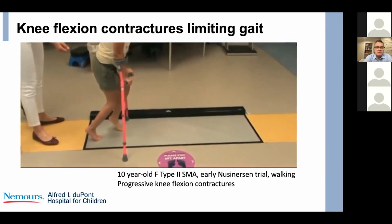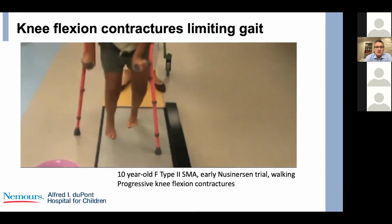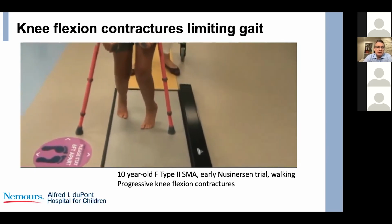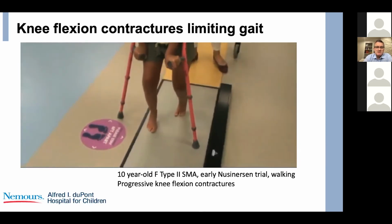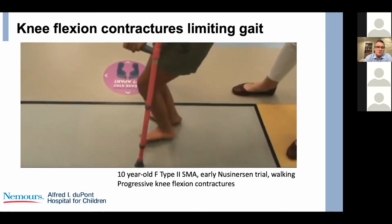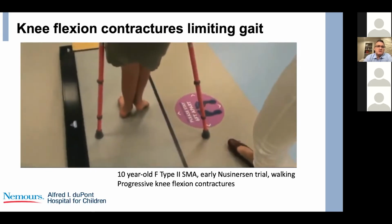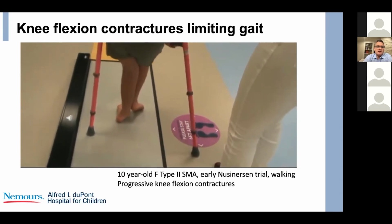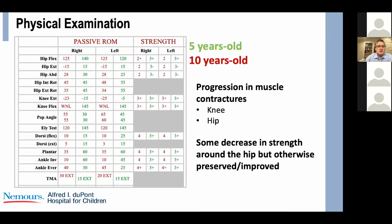Here's one of my friends who is 10. She has type 2 SMA. She was one of the early participants in the nusinersen trial, and has done very well with that therapy. You can see that without her braces, she is having a little more trouble. She's got some flat feet there, which don't support her as well as her brace does, and so she's a little bit slower in her ambulation. We'll show you another picture of her in her braces in a minute.